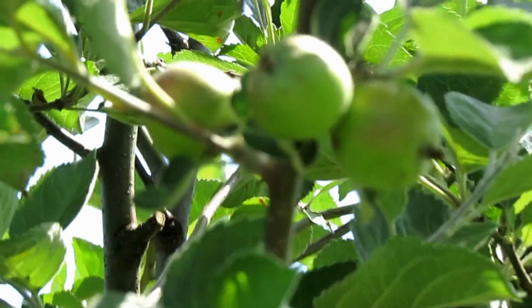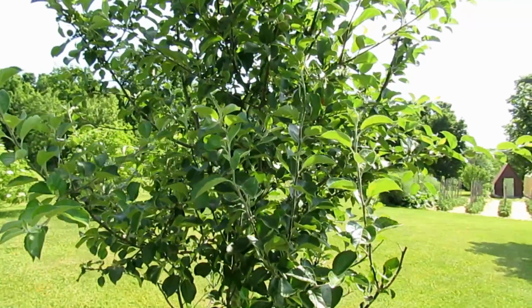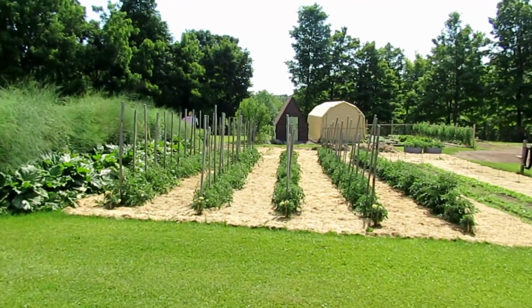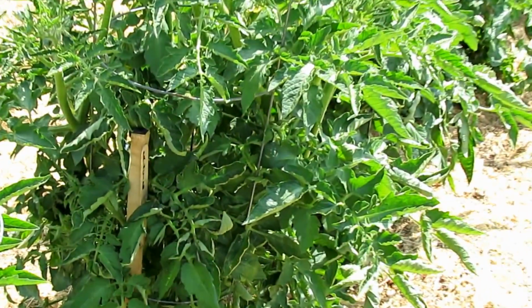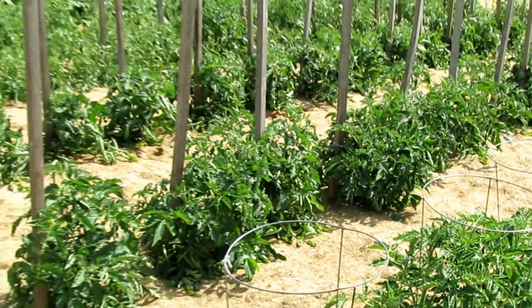Not so good at pollination on the apples because we had a cold snap, but the ones that are there are looking good so far. And then you can see on the left hand side there, that's my asparagus fern. That's up to about 7 feet tall already. And then you have the rhubarbs next to that, and then the tomatoes are all getting up to be about 2 to 3 feet tall right now.